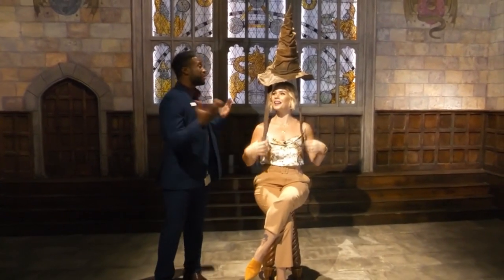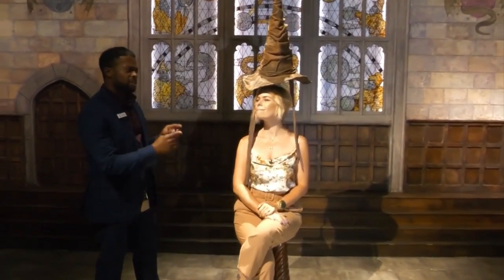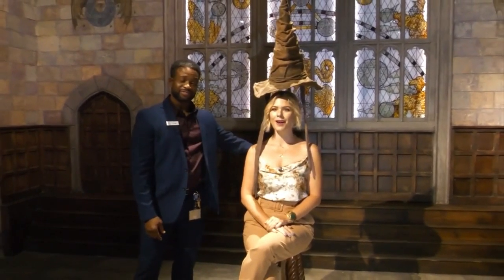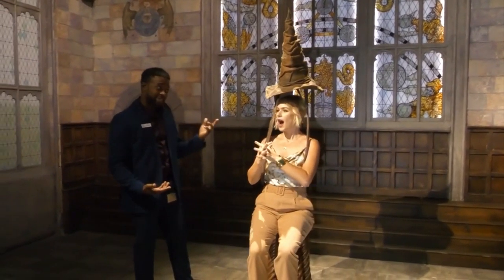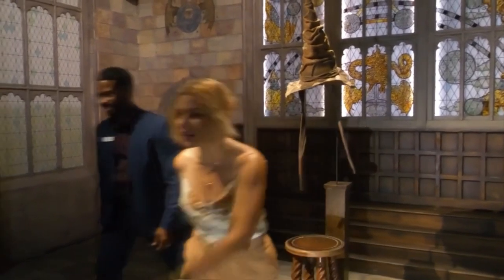All right, Kim, we are in the Wizarding World. We're at the Sorting Hat. And I think that you're brave. You're daring at heart. Let's see what the hat says. Okay, let's see. Gryffindor! Gryffindor! I guess I guessed it. Me and the hat must be on the same wavelength. I hear we're mixing up some potions today, too. Let's go check it out. Let's go.